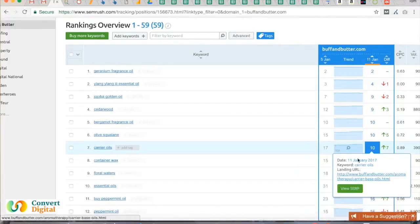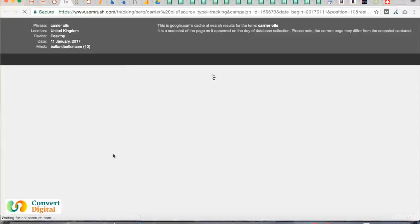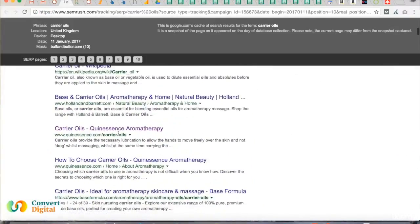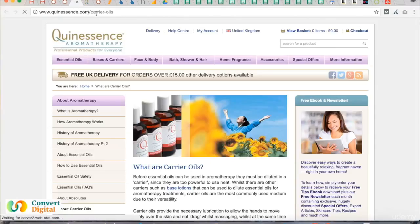So let's click through, click on the number. This is our page, and what we're going to do is actually click View SERP, and that's going to show who's ranking. And here we go. So I'm interested in this result here. So I'm just going to command click that, open it up, and see this page here.